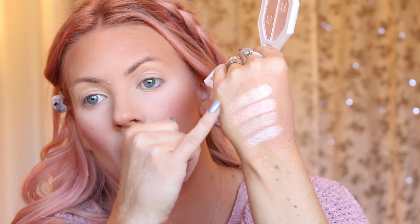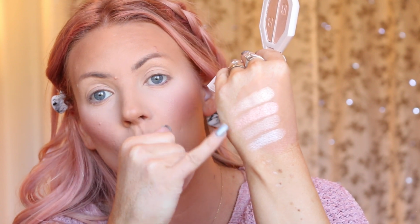So this one is more of the very soft champagne-y. This one's really shimmery, and that one is really subtle but very glowy. So I'll just swatch them so that you guys can see. So those are the two Fenty ones, but honestly look, those Pop Beauty ones are actually more pigmented. So for your money, you're better off getting the Pop.